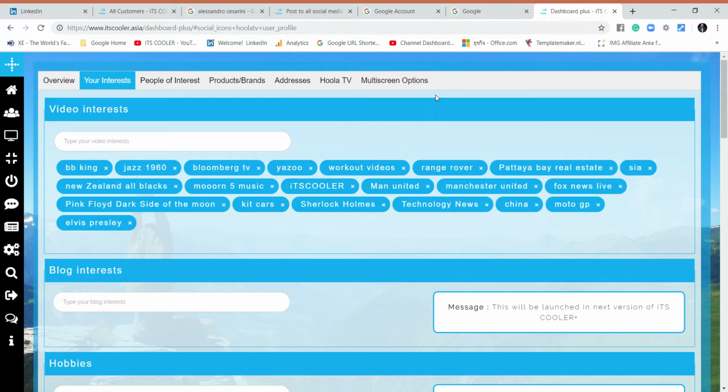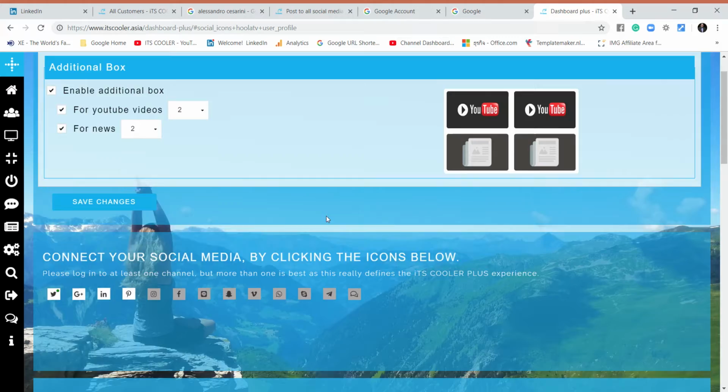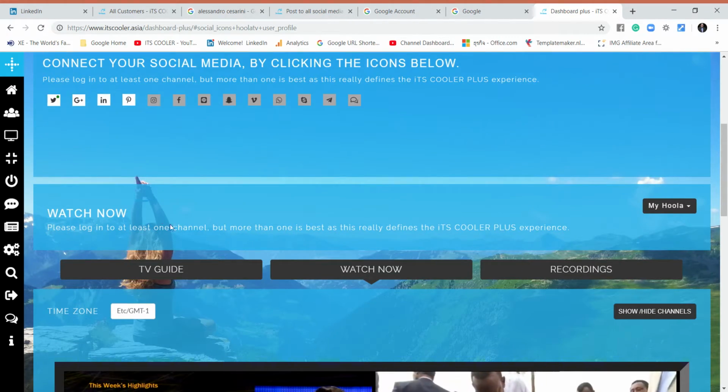Within the multi-screen option, you will be able to select whether you wish to have 4 YouTubes playing or 2 YouTube playing and 2 news feeds. And you would just simply tick on the boxes and select the number of you wish to have, 1, 2, 3 or 4. Once you have done this, again, you will just save it.